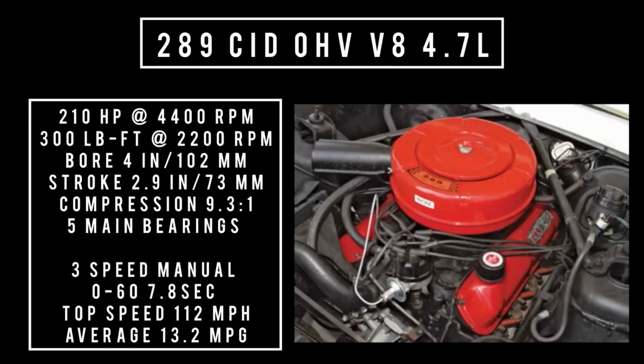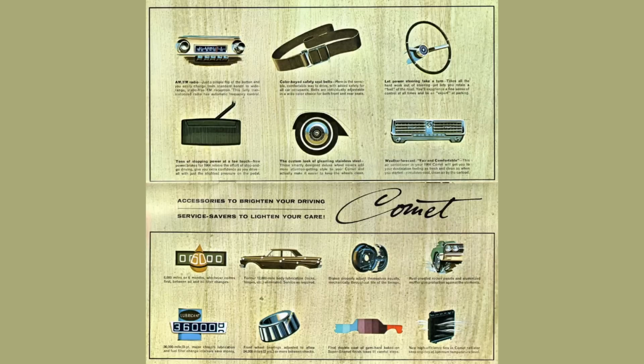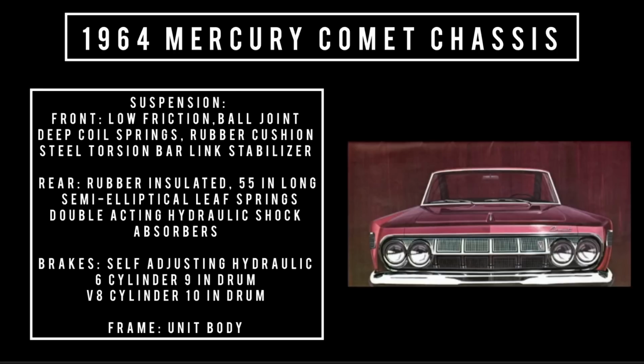Moving on to transmissions, you had the 3-speed manual, the 4-speed manual, automatic Merc-O-Matic, as well as the overdrive. 1964 Mercury could be had in 13 solid colors or 19 two-tone color combinations. Let's talk chassis. Suspension. The front suspension used low friction ball joints with deep coil springs, complete rubber insulated steel torsion bars, link type stabilizer bar. The rear consisted of rubber insulated 55 inch long semi-elliptical leaf springs, double acting hydraulic shock absorbers.